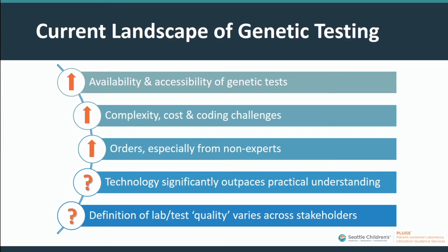We see an increase in orders, especially from non-genetics experts, and I really feel the technology is significantly outpacing our practical understanding of what we actually do with the results.